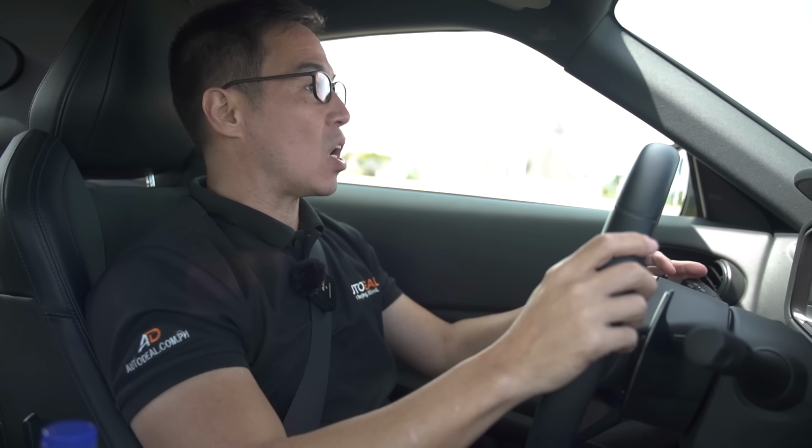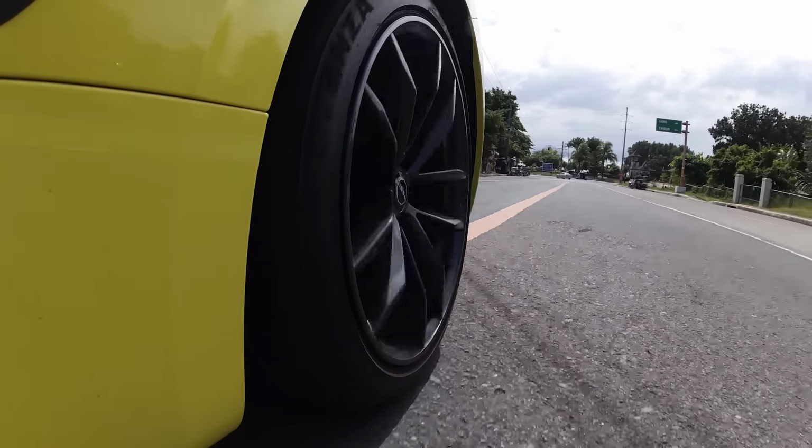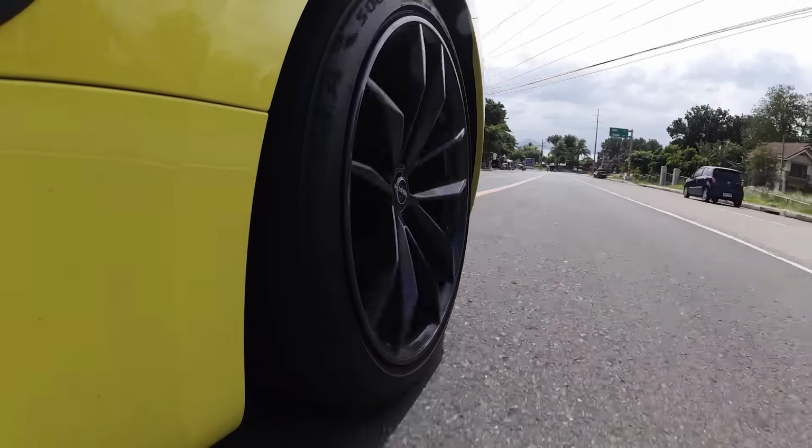The NVH inside this car is well isolated, better than that of the 370Z. Vibrations are not over the top, and the suspension isn't going to rattle you because it's not as stiff as you would expect in terms of sports car standards.